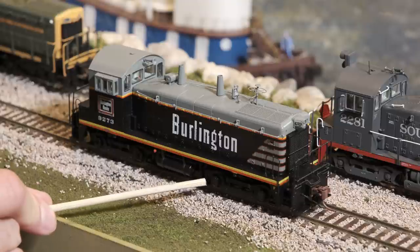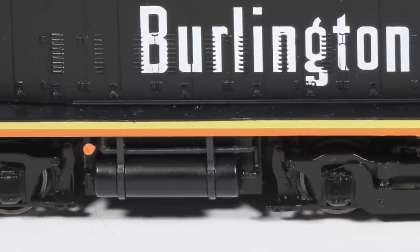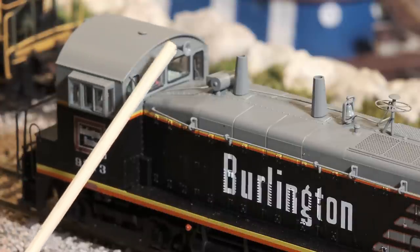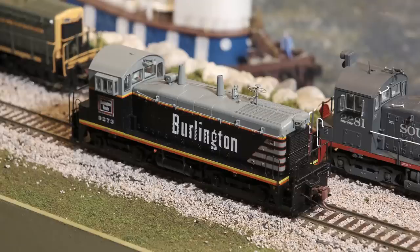These have the earlier Type A switcher trucks. These are a friction bearing as opposed to the later roller bearing, and it also has the standard size fuel tank. We've got all-weather cab windows, single trumpet horn, and the vent. All in all, a very, very standard early production SW1200.